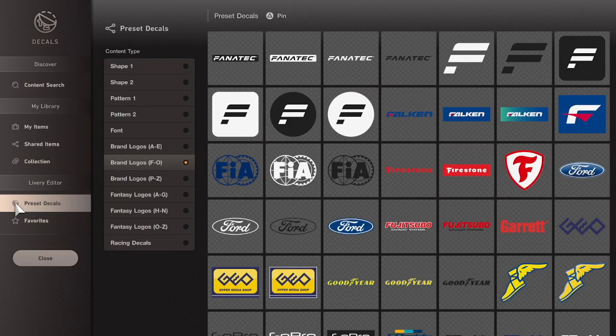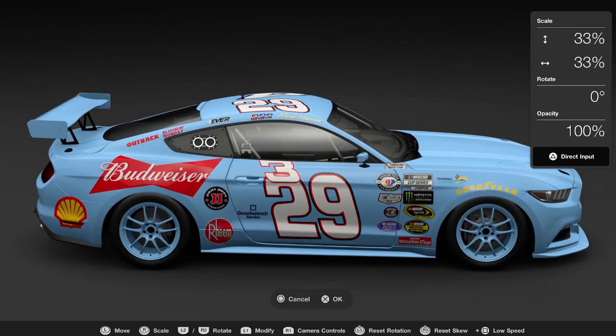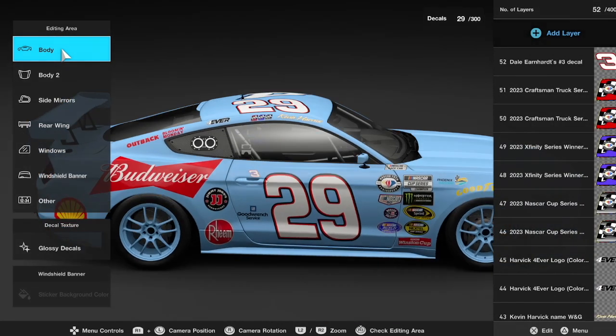Every time on, of course, the 29 cars, there's always a little number 3 next to the 29 throughout basically Kevin Harvick's whole career. They put a little 3 on the car near the number 29. So I want to do that here on this car. That's a good spot to do it, I guess. So we're going to put that right there.